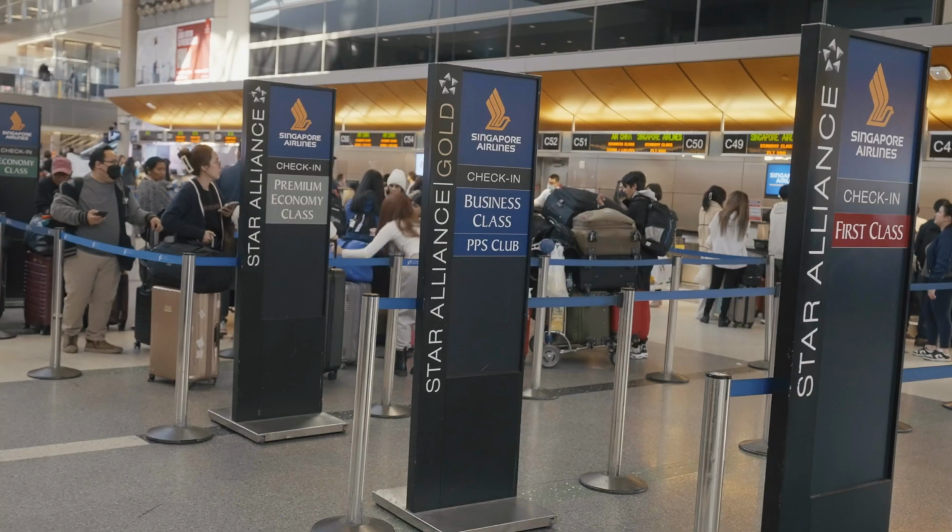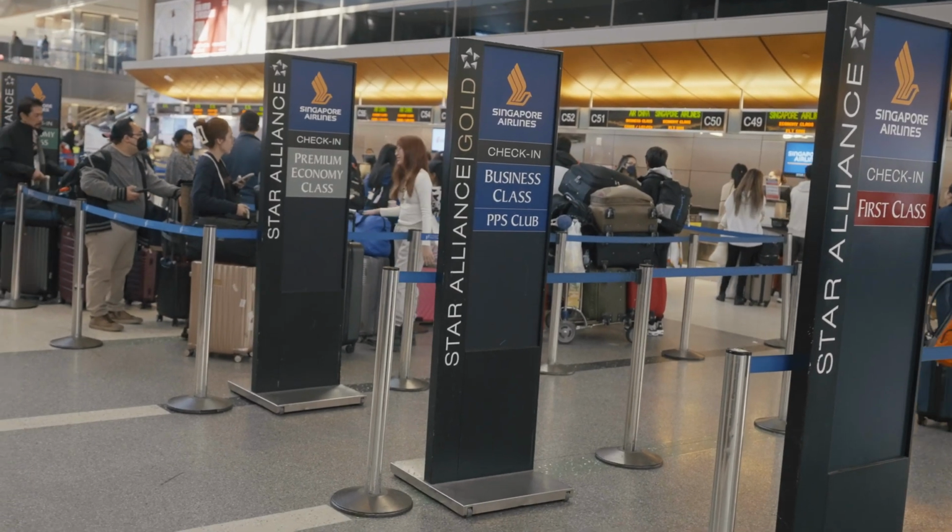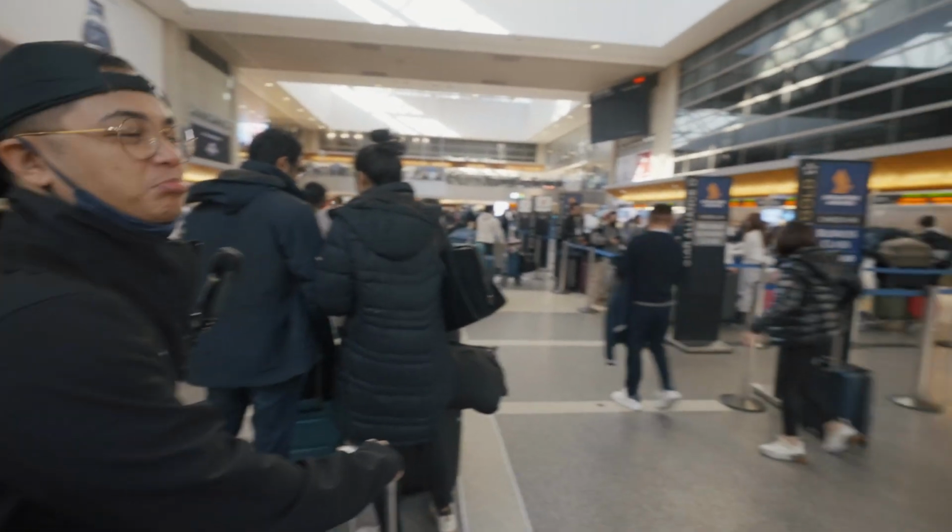Surprisingly, LAX, Tom Bradley's not as packed as I thought it was going to be. Still a lot of people flying out, but it's not as bad as I think when Larry, Eunice, and I came for Korea. Sadly, because I'm not flying with Norville and South this time, no Star Alliance Gold. We can't avoid this long line. There's no line.